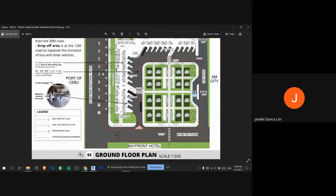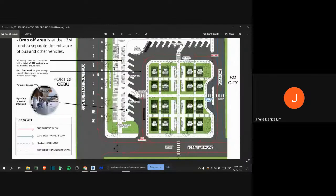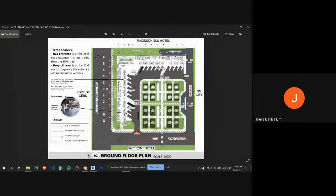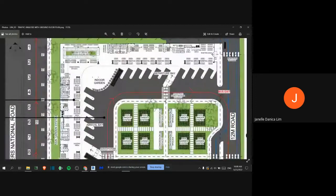And I incorporated terminal signage and bus info stands so that people will know where they are and will be able to find where the buses will park for their next destination. So first, the people will come either from the SM City or from Bayfront, and then they will go in and get their tickets. And if they don't know how to use a ticketing machine, they can also ask the cashier's office. And I also provided a mechanical and electrical room for the solar panels.